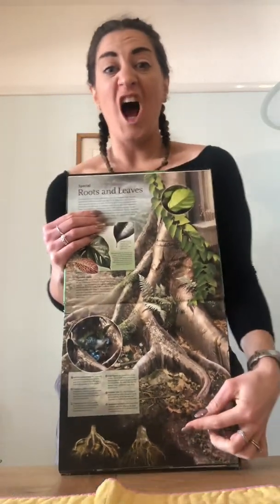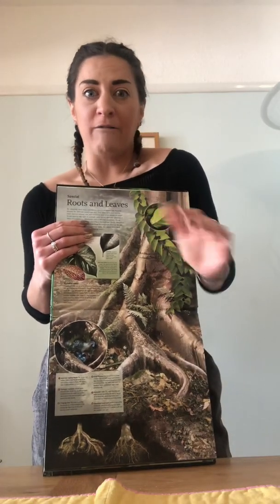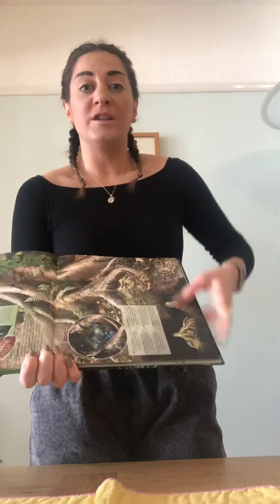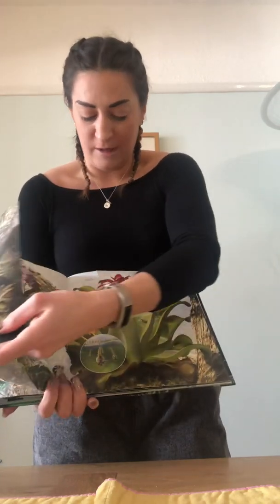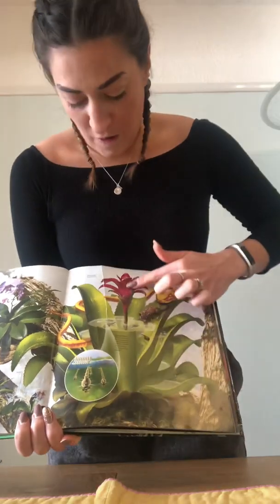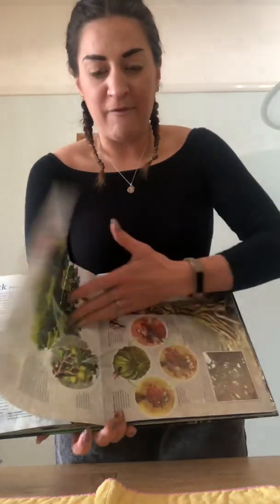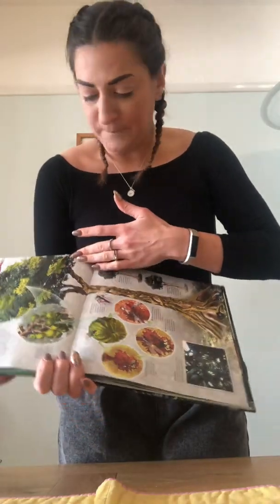So again, I'd maybe do a bark rubbing on your walk and then cut it out. Or you could use your scrunched up paper, or you could see if you can find a rough surface in your house and rub on that just to create that texture. And then we have our flowers as well. So make sure you're including some flowers in your picture.